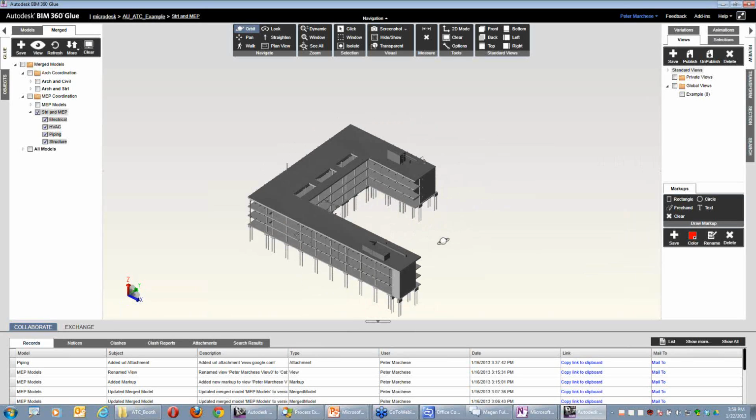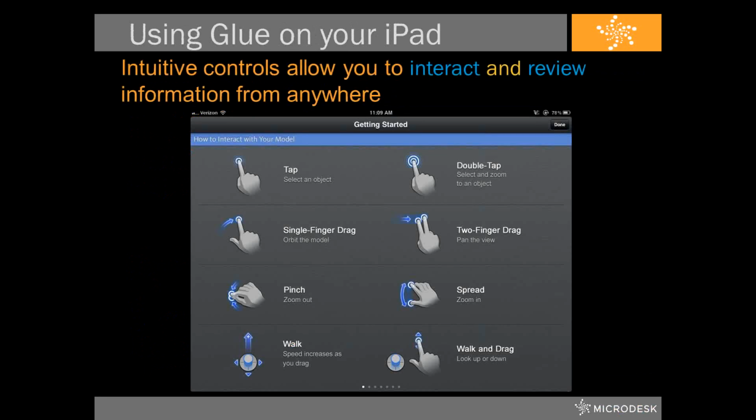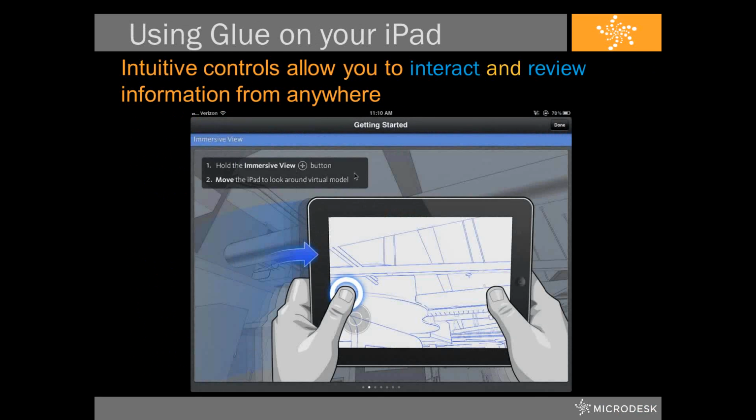Now, once I have this all set up and I've created my project, I don't even have to go through much else. Once I've created the project and loaded content, I'm actually able to go back in and view this on an iPad. Now, the iPad allows me to view views that I've saved and review locations. Nice thing is it does have this little help menu when you first start up, shows you how to use it.